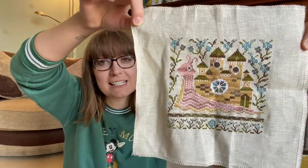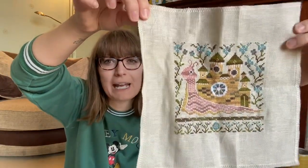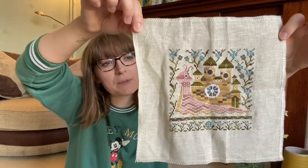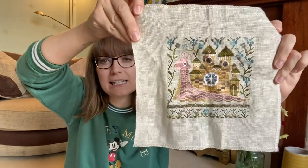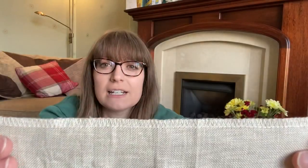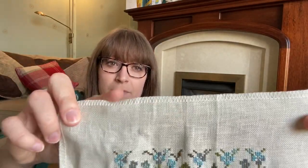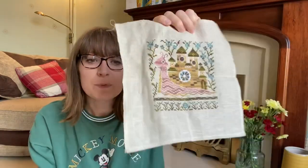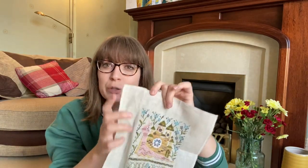So this is Snail House Forget-Me-Nots by Forest Embroidery. And this is stitched on 32 count Belfast linen, and this comes as a kit from Forest. So you get this fabric, which if you can see is sewn around the edges so it's not going to fray, which makes such a difference. That's my only thing I've found about linen so far. It frays so easily, so for this to be already done for me is brilliant.